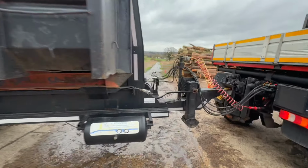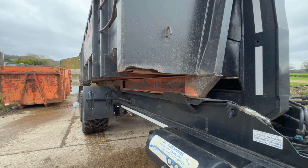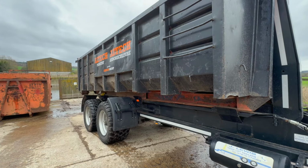Once that's in, we've got a changeover valve here. Pull that over and that locks those pins. And that's it clamped on.